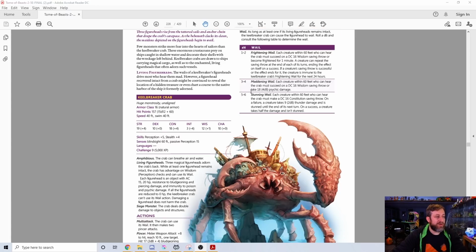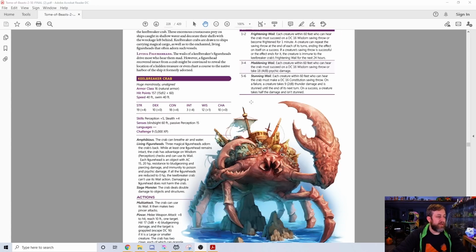So, as you can see, it's challenge rating 9. It is huge size, but these figureheads on the ships on its back are actually kind of alive, and they sing. It's pretty crazy. So it says 3 magical figureheads adorn the crab's back. While at least one figurehead remains intact, the crab has advantage on Perception checks and can use its whale ability. Each figurehead is an object with 15 AC, 20 HP, resistance to bludgeoning and piercing damage, and immunity to poison and psychic damage. If all figureheads are reduced to 0 hit points, the Keelbreaker Crab can't use its whale action. Damaging a figurehead does not harm the crab.